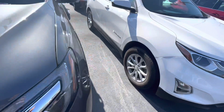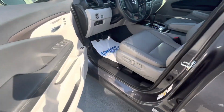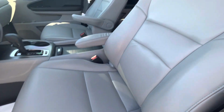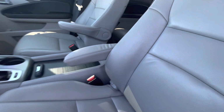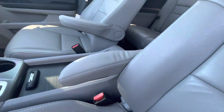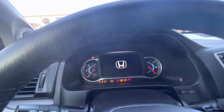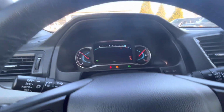Come around to the driver's door here. Last seat to look at, of course, the most important seat is the driver's seat. No wear and tear there on the front of that seat. A little bit of wear here. You can see just normal wear on that. It may just be the way it's sitting too, but it's not ripping or anywhere close to ripping. Start it up. It is the EXL.